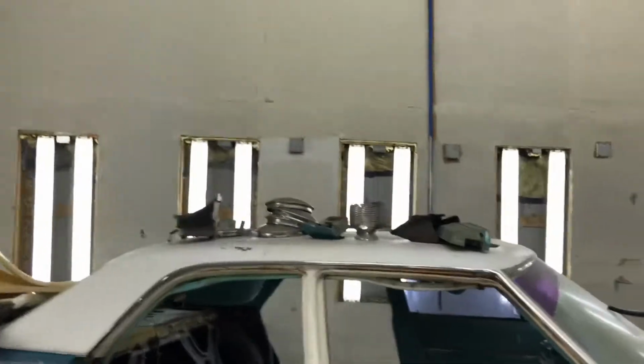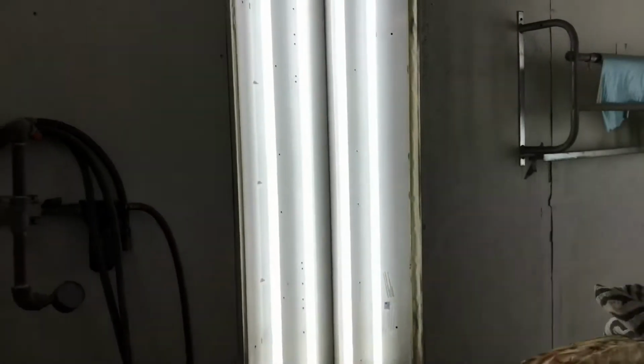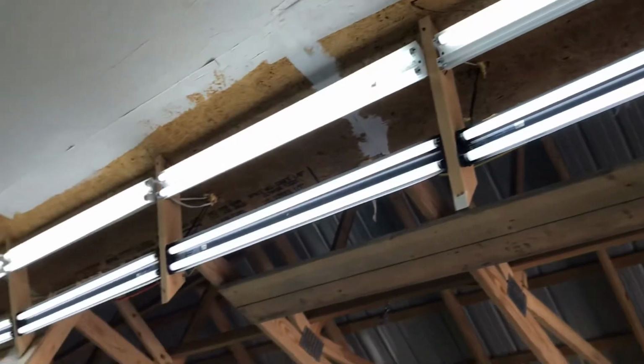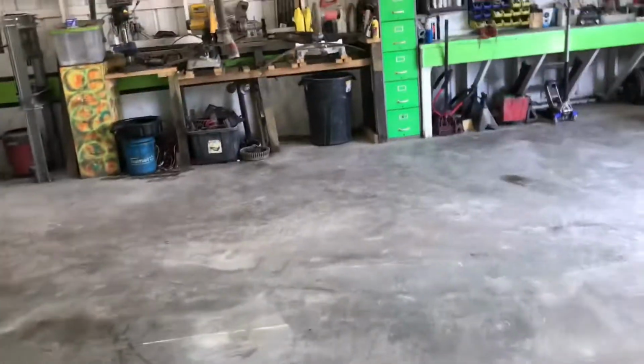I think y'all have seen my paint booth before. You see how many lights I have? I'm gonna have a window over there. Lights, lights, lights, lights, lights. And then of course, lights up there. And a lot of times I'll put lights like right here on the floor. Just pull that plastic curtain and close it off.